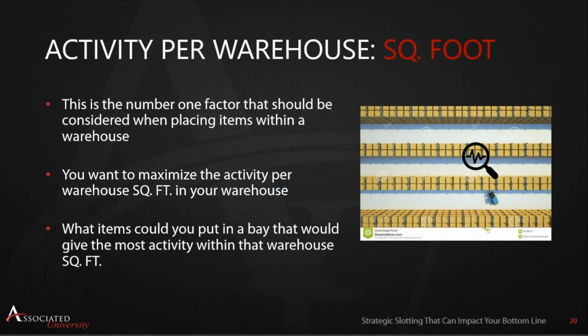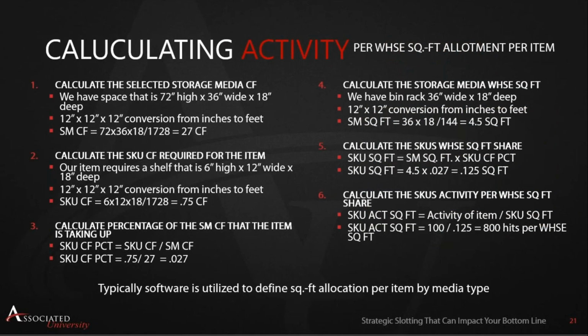So now let's look at optimizing warehouse square footage. Again, here we are trying to position the items in such a manner that you optimize the warehouse square footage and ultimately reduce travel. So how do you calculate warehouse square footage or an item's fair share in position? Now, this is the basic process for calculating warehouse square footage. I'm not going to go into each step, but generally you calculate the warehouse square footage allotment for an item given the storage media it is in, calculating what percentage of the fixture cube that item is taking, and then using that percentage as the percentage of the fixture square footage.